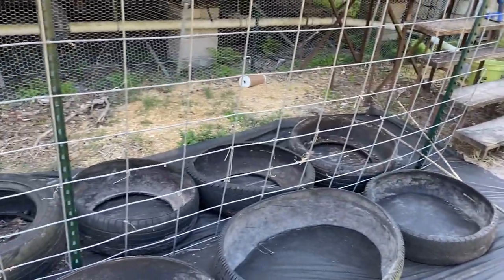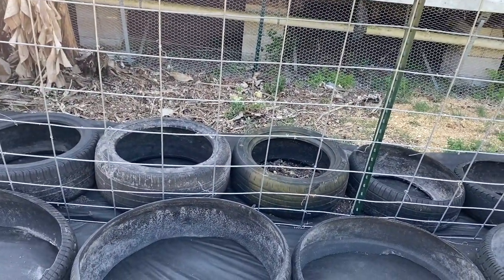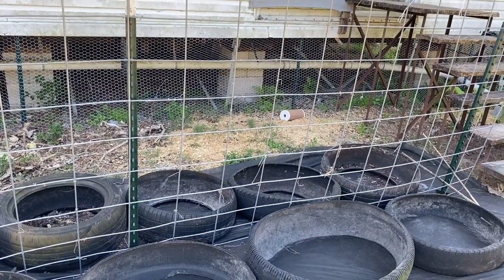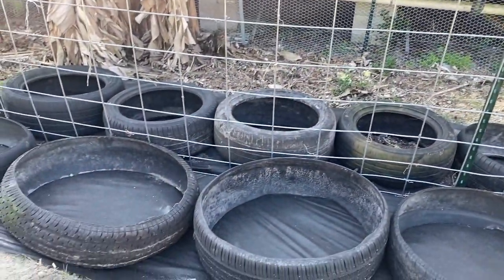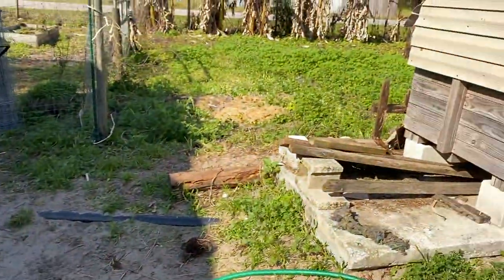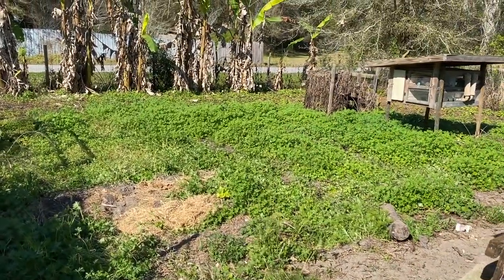As you can tell, during the afternoon, especially come this summer when it really heats up here in Florida, this is shaded by the house. So this is going to be a perfect area, because a lot of the tomato issues we have are because the heat and humidity really get to them and they burn up. And this is where the doghouse was, which freed up some room for us there.